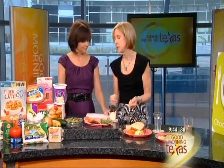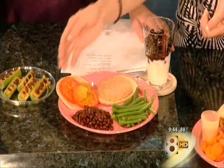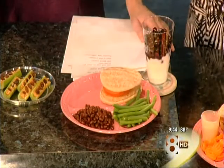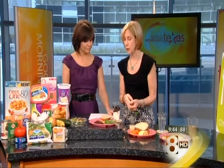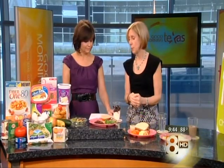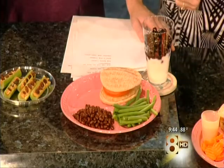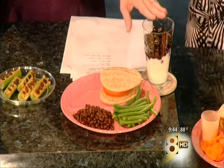Put it on a bun. This is a thin whole grain bun with some lettuce and some tomatoes and pickles, and you have your sandwich. I like these thin buns because they're easier for kids to pick up and they're less calories. Put it together with green beans and your black beans. Your milk is now some low-fat vanilla yogurt with some blueberries for your fruit. So yummy. That looks so good on the plate.